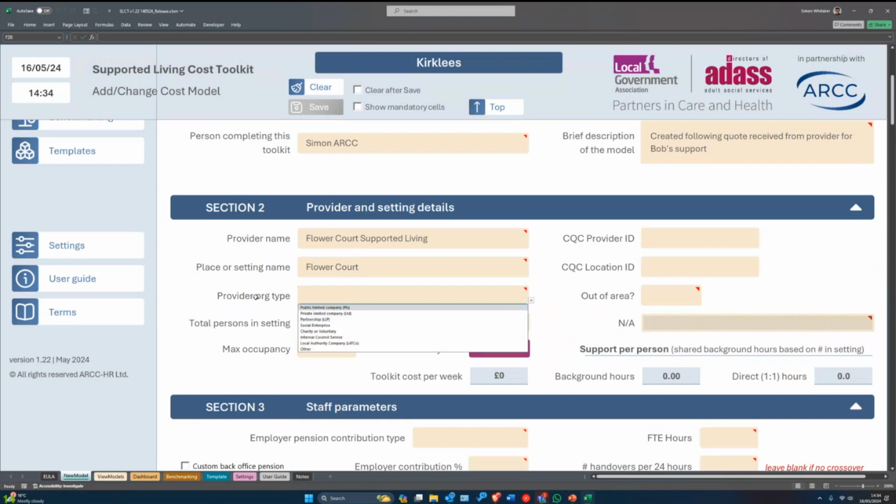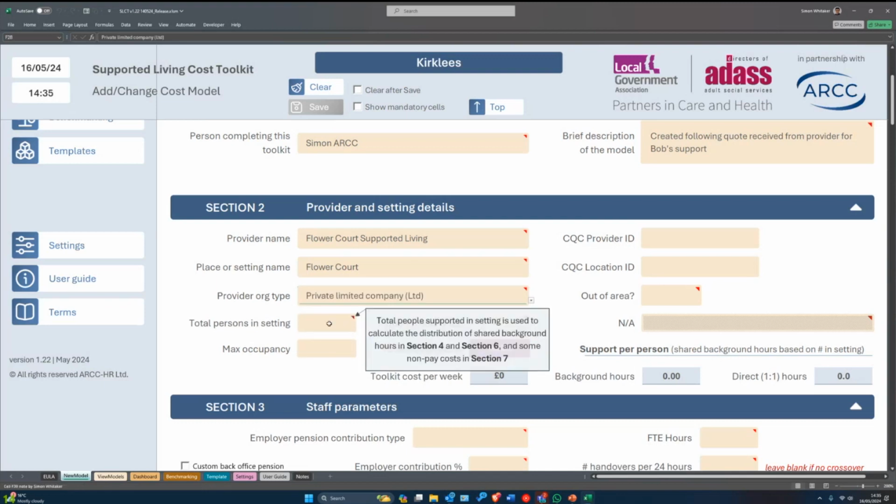So we've got provider organisation type. Again, in the drop down, there are various different things. So you can say, is it a private limited company? Is it a partnership? Is it a social enterprise? If it's an internal council service, you can put that as well. Or if it's a traded company, a local authority traded company, you put that in as well, or other. Let's just assume this is a private limited company. So we'll put LTD there.